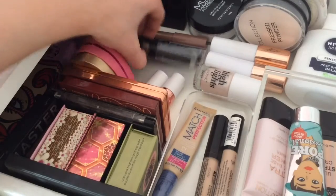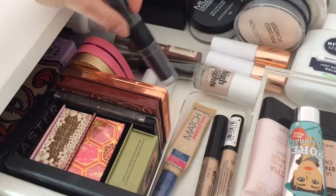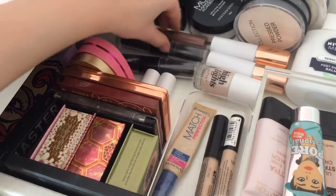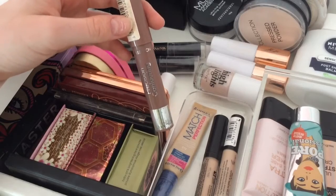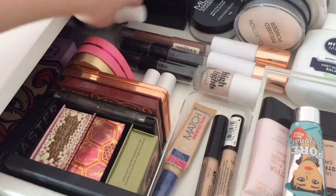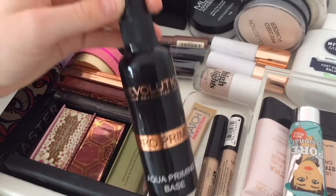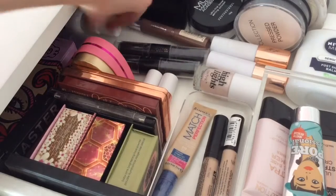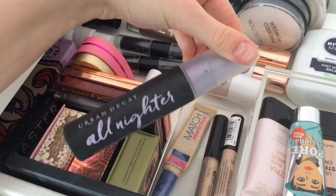And then here I have my Revolution contour stick, and I also have the strobing stick of this as well. And then here I just have my Collection contour stick. This is in light, and it's the best contour stick you'll ever use, and it's only £4. And then at the back here I have my Revolution setting spray, and I also have the priming spray for it as well. And then I also have here my Urban Decay All Nighter Mini. This is really good, and I love it.